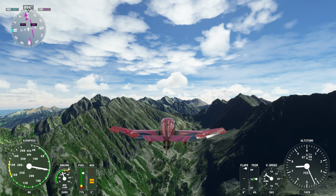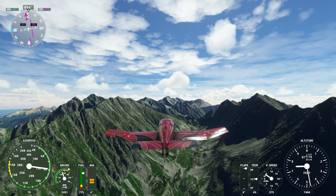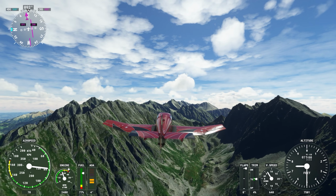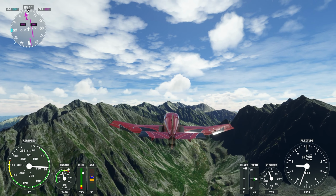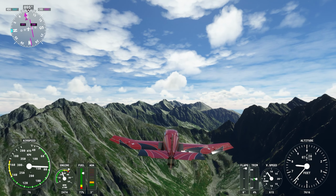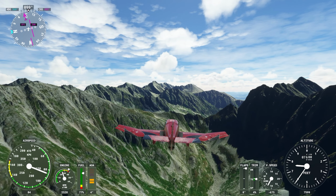Turn into a due east heading over the summit of Krivan and sight Gerlachovsky Stit, the highest mountain in the High Tatras, the Carpathians and Slovakia at 8,709 feet above sea level. Flying over the summit of Gerlachovsky Stit grants one of the greatest mountain vistas in the world, with dramatic peaks extending in all directions, assuming you're in a plane that can actually do this kind of altitude, which this one doesn't seem able to. But we shall try. Let's go.